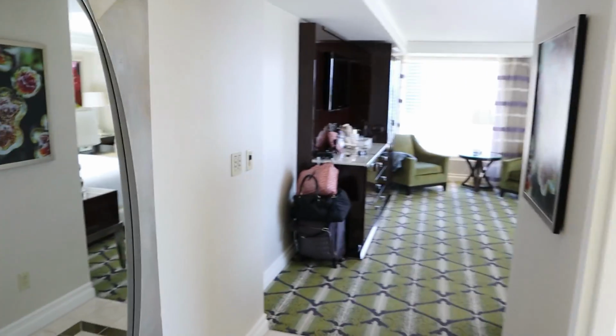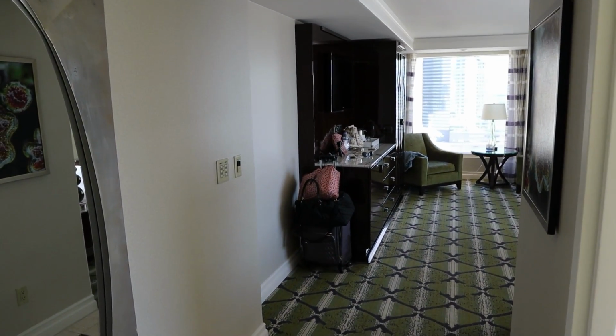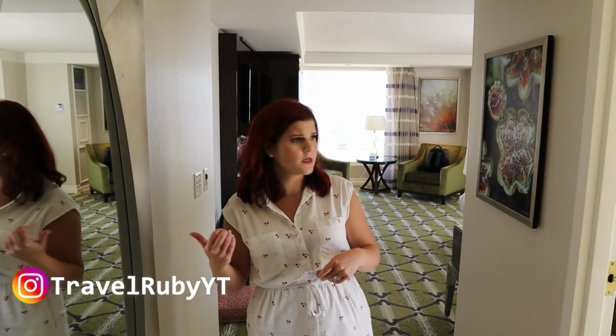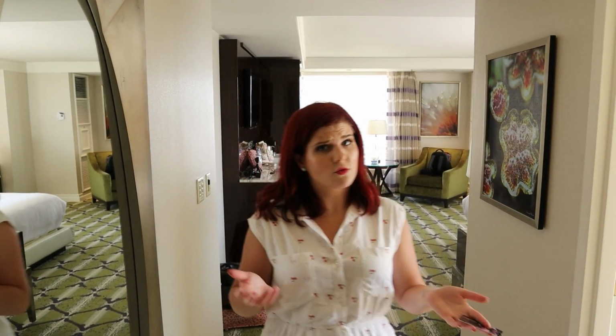So we have a Resort Tower King room. It's a little bit bigger than a standard room. This room is about 626 square feet, I think they told us, which in comparison to the Delano that we stay at, where we usually get a suite that's about 700 feet. Because of everything that happened and them not being open, they moved us over to the Bellagio. But we're actually really impressed with our room, so I'll show you guys.